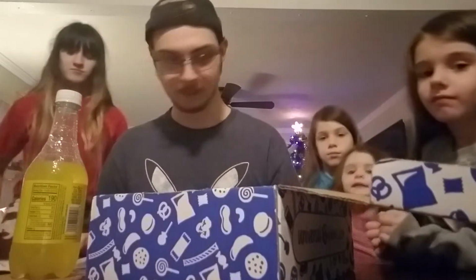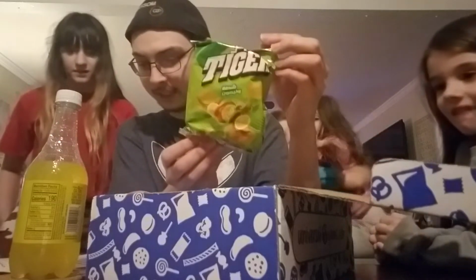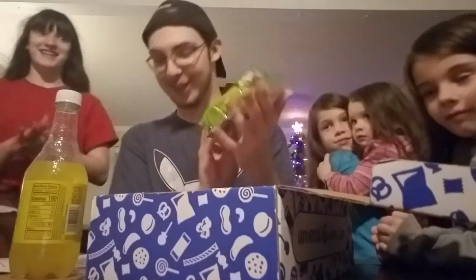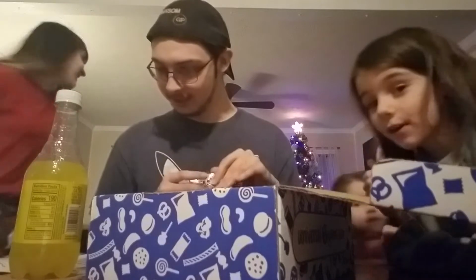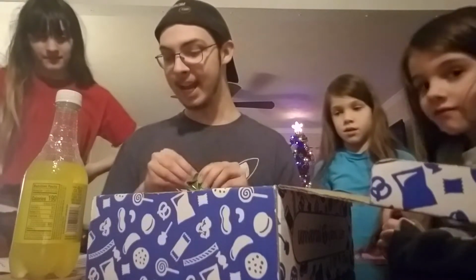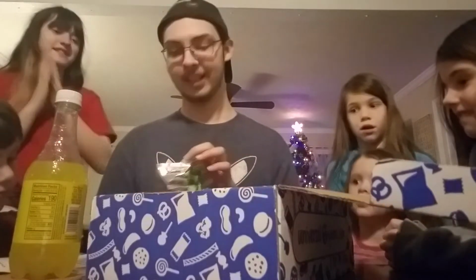So what are we starting with? This thing. What is that? This is Tiger chili and lemon. Chili and lemon potato chips. Ooh. We're already starting off with, oh boy. Yes. I don't want to taste that. You tried sour lemon candies, sweet lemon desserts, and tangy lemonade, but today, you'll be trying spicy lemons, it says. Yes. It says it directly.